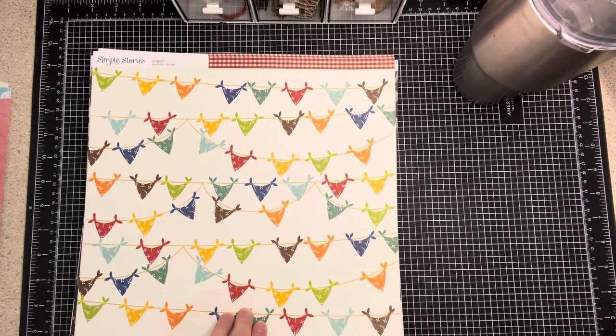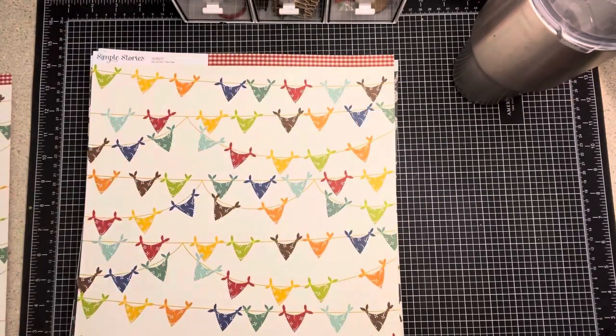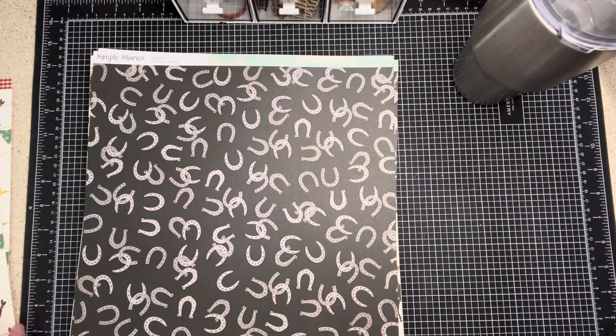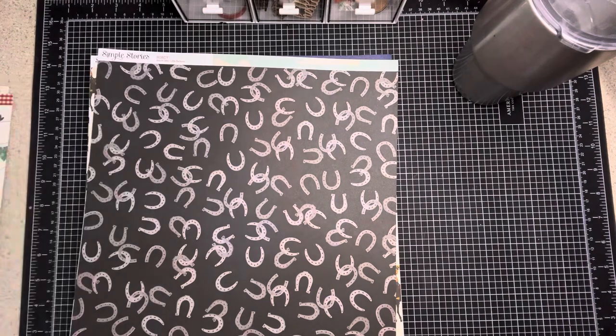All right, this is Howdy. It is the exact same thing as all of the Western stuff I bought. Same line, Simple Stories. So I obviously wanted this paper to make some page kits because look, it has all the colors and you can't go wrong with red gingham. So if I decide I don't like it, that's what I'm going to do. I got some horseshoes and some clouds.